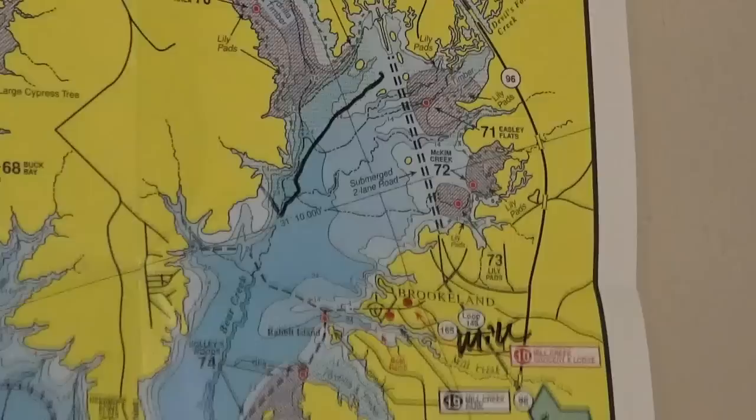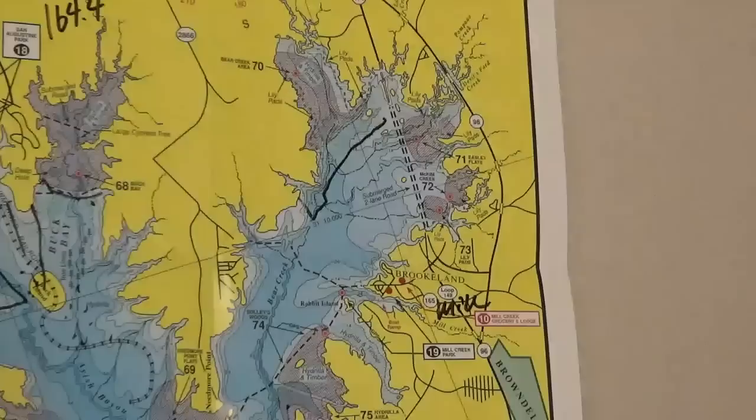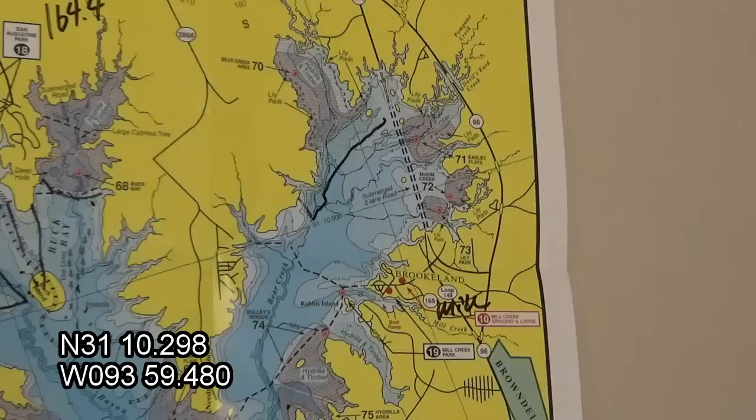I'm going to give you one other blowout up here so that you can line those two up to get a sense where the roadbed runs. And by the way, you can see the roadbed running out of either end. But the other blowout is going to be north 31, 10.298 by west 093.59.480. So by the way, Rayburn, again, 164.4.